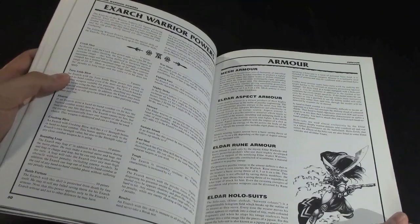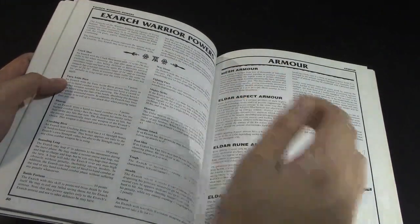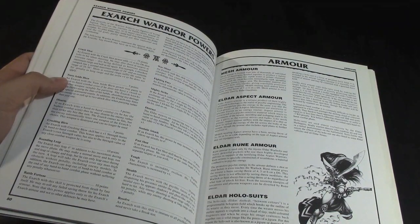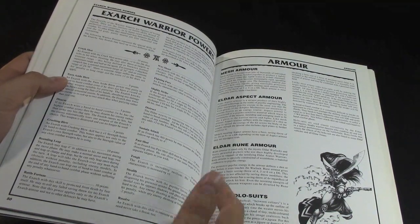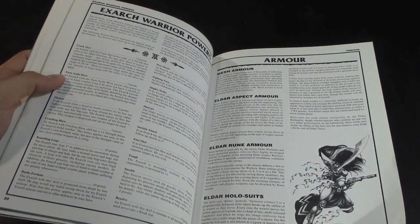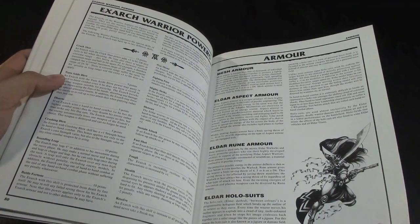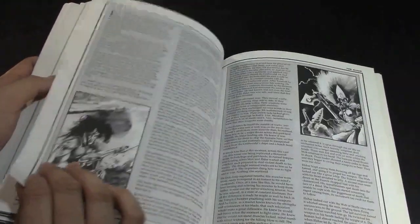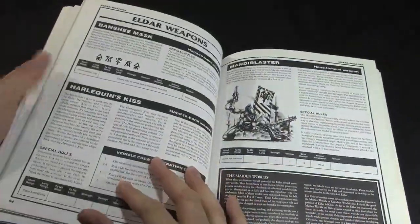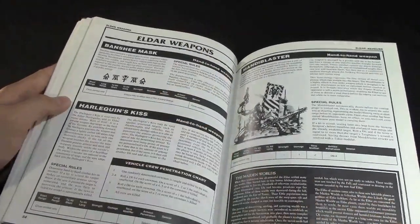Talks about the different armor. Basically, this was the Wargear section that was like, okay, mesh armor is a 5+. Eldar aspect armor is, depending on the aspect, 3+, 4+, or 5+. And then Eldar rune armor talks about an invulnerable save and stuff like that. Hollow suits, which is what the Harlequins had, also gave them some benefits for armor save and whatnot. More story stuff. Banshee mask. Yeah, it talks about all that hand-to-hand stuff.